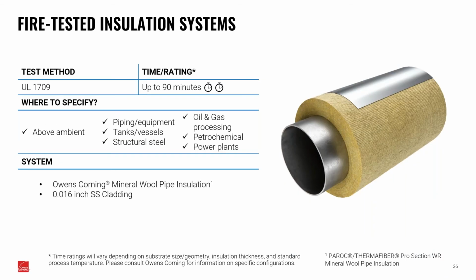And in addition to everything we just said, we also have systems that are exclusively utilized for mineral wool applications. Here is one of our mineral wool insulation products tested to UL 1709 with a time rating of up to 90 minutes. This is commonly found on above ambient applications, piping, equipment, structural steel, tanks, vessels, very frequently found in oil and gas processing, petrochemical, and power plants. And it's a simple system of our Owens Corning mineral wool pipe insulation with 0.6-inch stainless steel cladding over the top.